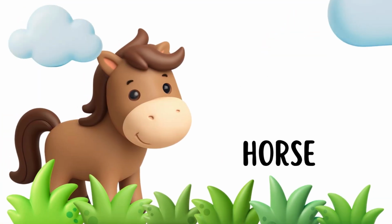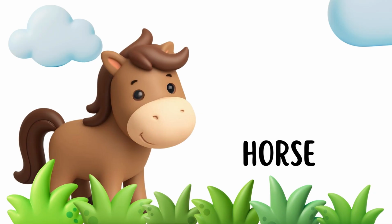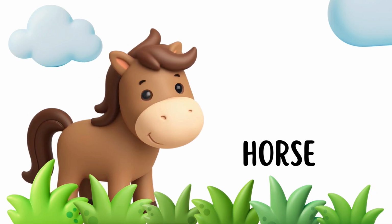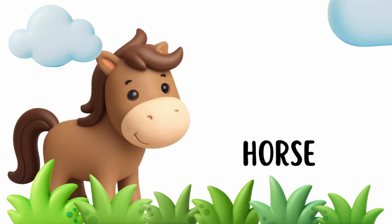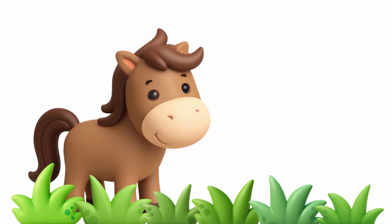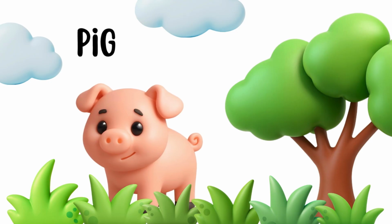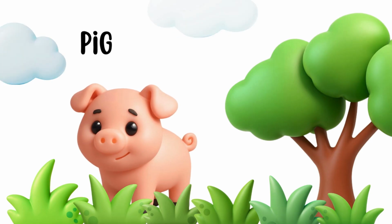This is a horse. Horse says, "Neigh." Horse runs fast. This is a pig. Pig says, "Oink." Pigs like mud.